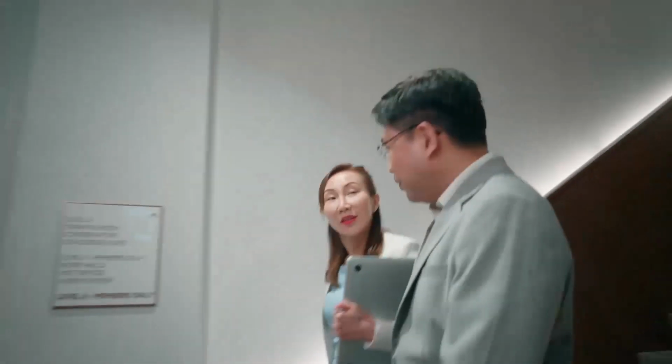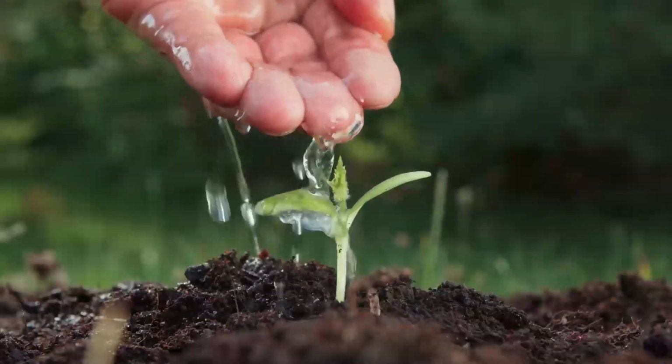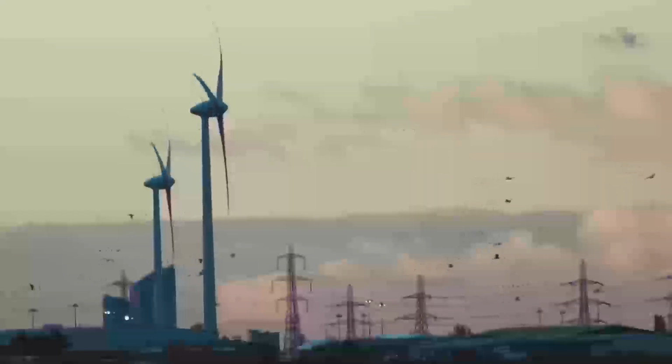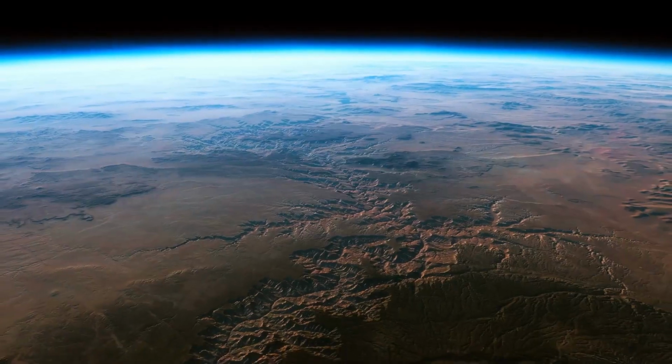Already, our rapidly expanding ecosystem has brought together companies with the same desire for sustainability. Together, we can bring forward a greener future of finance. Together, we can enhance trust in sustainable financing to safeguard our planet. As the world races towards net zero, join us to achieve your ESG goals and build a greener planet we are proud to call home.